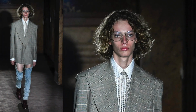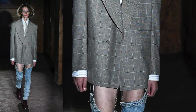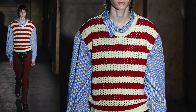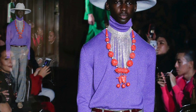And this is a pretty plain look, I think, in the top. It's like oversized lapels, but then on the bottom you see that the pants are kind of cut off. I think they're kind of like denim chaps. This one kind of looks like Where's Waldo a little bit, and then you can see it has that leather underwear outside as well.